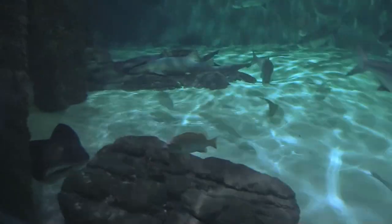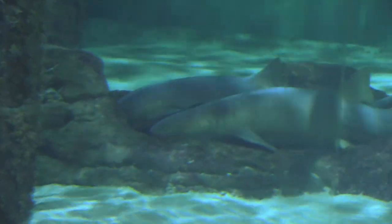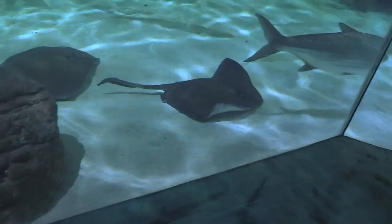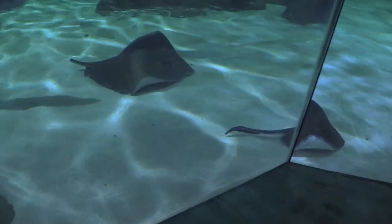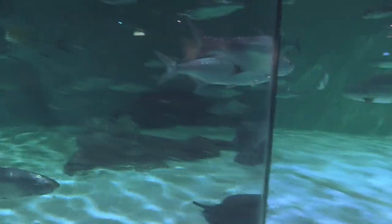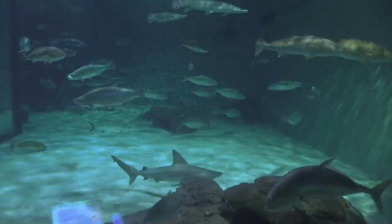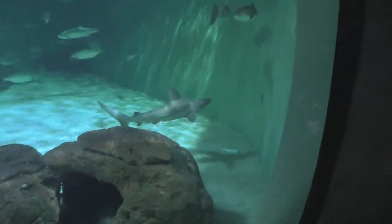See a nurse sharks down the bottom. Rays floating by or flying by. It's a side view of that big huge tank with all of the sharks. See one of them there swimming by.